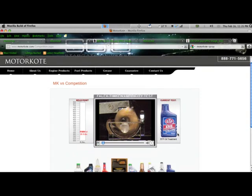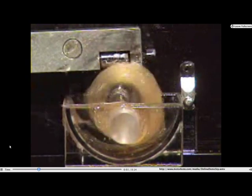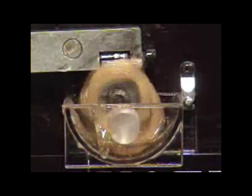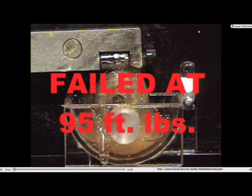This last one is called STP oil treatment. Just add it to your engine oil. See what it does. It fails at 95 foot-pounds.